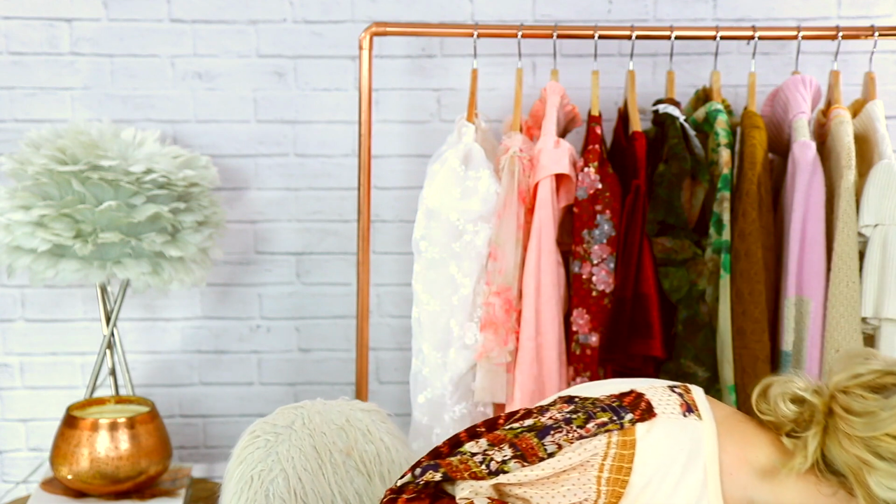Okay, so the last thing in my box is 100% ideas for Valentine's Day. We still have a little bit of time before Valentine's Day comes around, but I don't know, maybe I'm just excited for the next holiday. I just want to have an excuse to dress up.